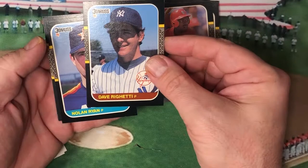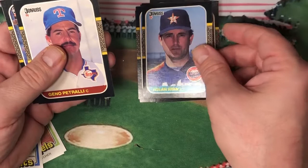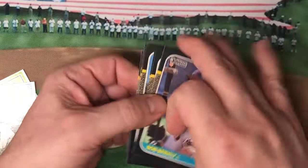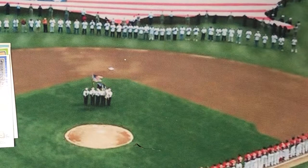Oh yeah, here we go. Nolan Ryan. Yep, we'll be hanging on to that one. Definitely put that one in the super secret stash. Gino Petralli and Bob Brenly. So, yeah, I think the Nolan Ryan makes this one, puts this one in the hit column. Those right there, put that over here.